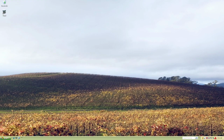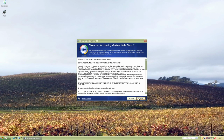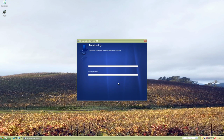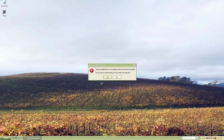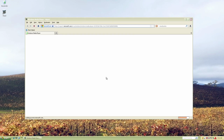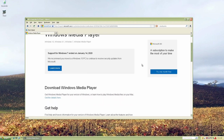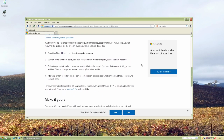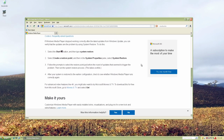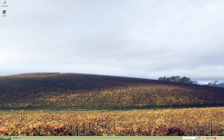Okay, let's try this again. Let's try running Windows Media Player again. Let's try validating it. And there we go, accept. We're gonna choose Express Settings. It's not installed properly. Okay. Well, I guess we're not getting Windows Media Player. Kinda sucks.